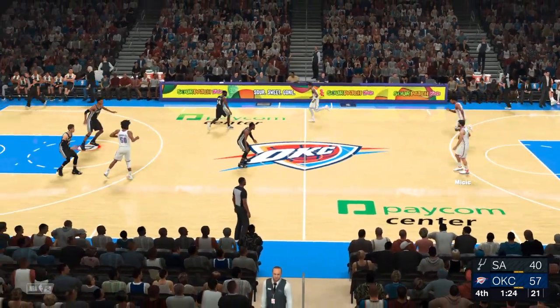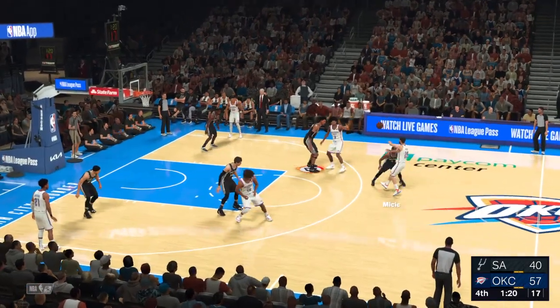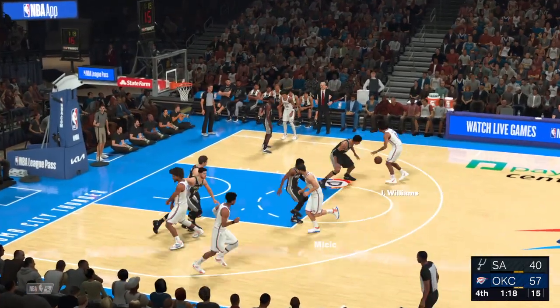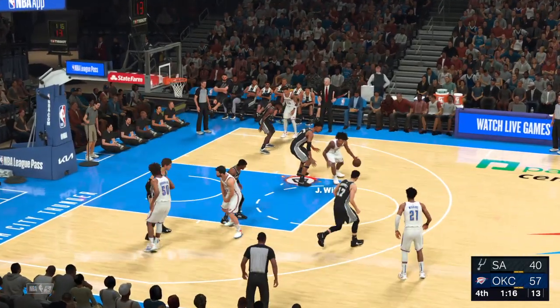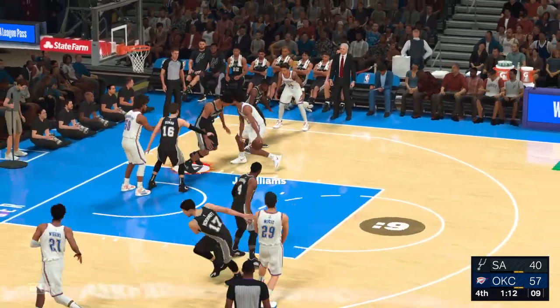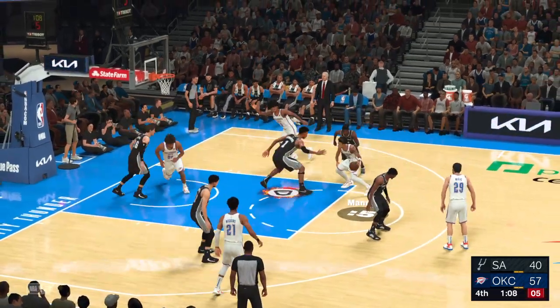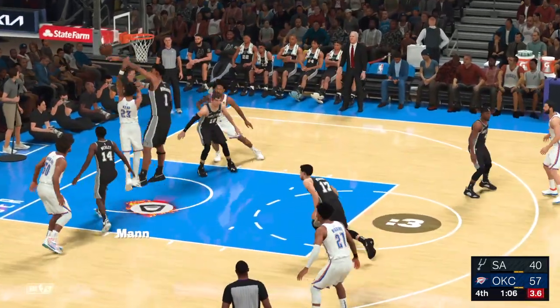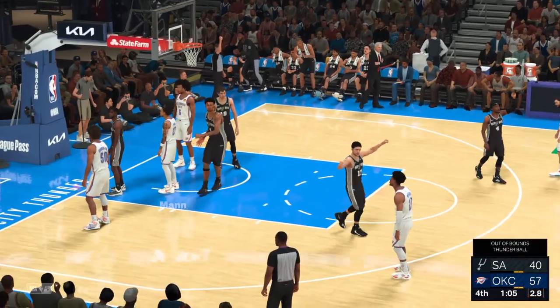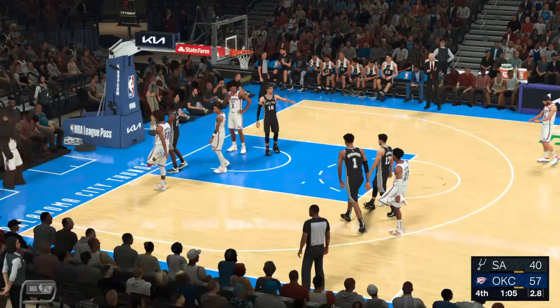And with some of the new rooting interest for fans, some concern about potential hostility to the players when great things don't go their way. I mean, there's a lot riding on the outcome of games and stat lines. That's something the league has to take seriously, making sure the players are protected because the emotions can run rampant. And it's out of bounds. The Thunder able to retain possession.